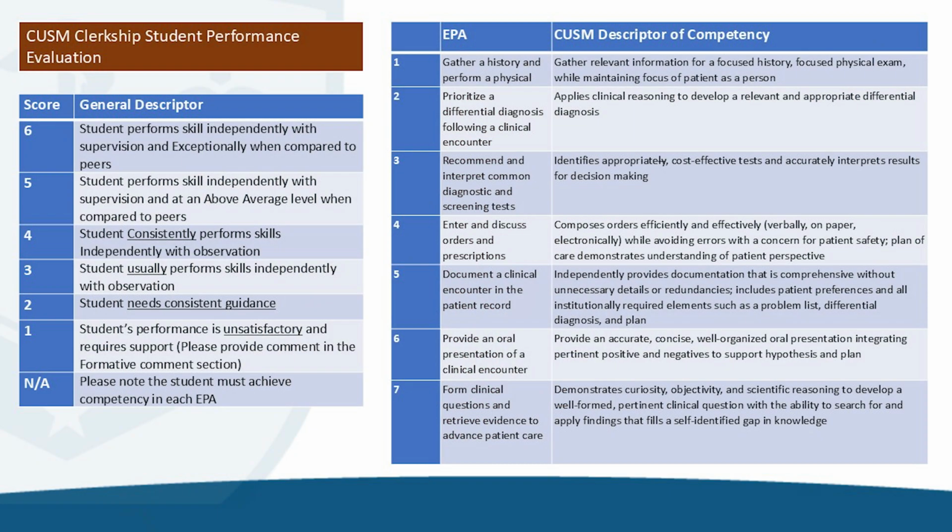A couple of other questions that come up often are how we interpret the expectations. I want to point out that our evaluation is based off of AAMC national standards of entrustable professional activities. Of course, we've adjusted those to meet our community of practice needs and to make sure that we're training students to be our future colleagues. Having said that, it's important to note a few of the specifics.